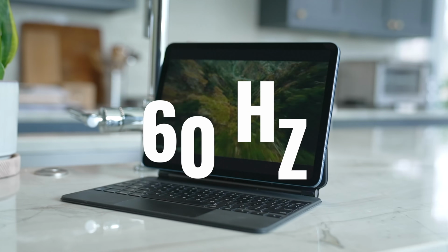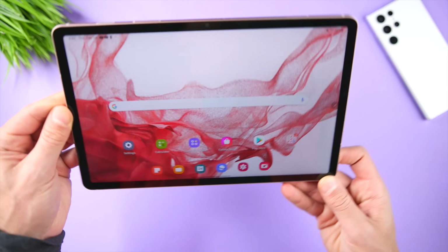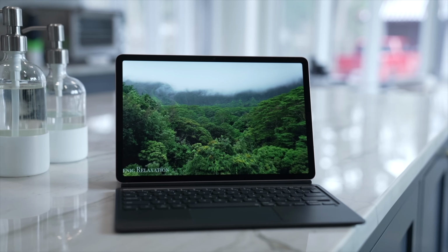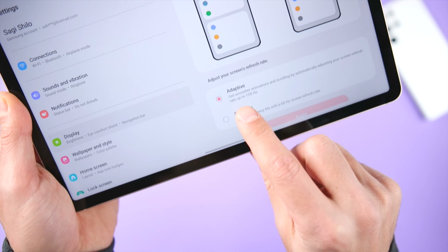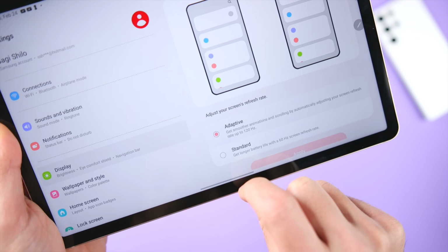When it comes to refresh rate, most displays are either 60 Hz or 120 Hz. Now, this is a measurement of how many times the display refreshes every second. A higher number means a more responsive user experience with fluid animation and smoother scrolling. At the same time, the additional refresh rate means that you're using up more of the battery. Now, some tablets have an adaptive 120 Hz refresh rate, meaning that they can automatically use the higher refresh rate when you need it. And then when you don't, they can lower it and save on battery life. And this is sort of like having the best of both worlds.